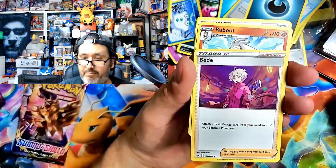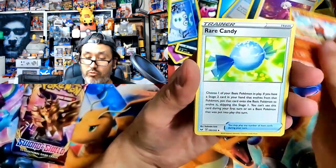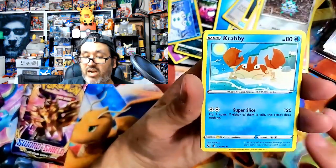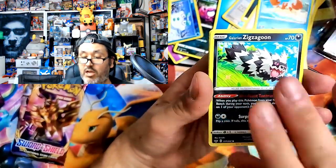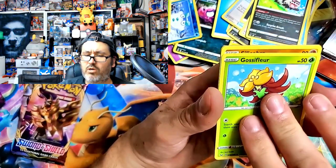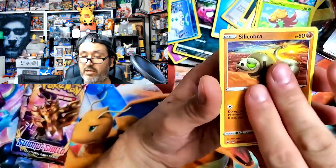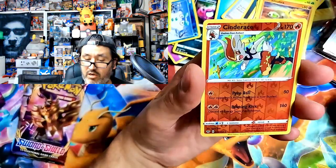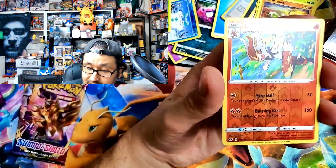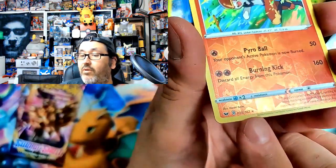Oh, there's Betty. My name is Betty. Reboot, Rare Candy, Ferroseed, Krabby, Zigzagoon, Gossifleur, a Reverse Holo, that was the last one, and a Reverse Holo Cinderace, which is a rare, as you can see. I don't know if you can see. Is he a rare? Yeah, there it is.